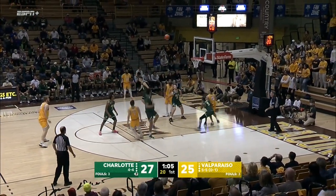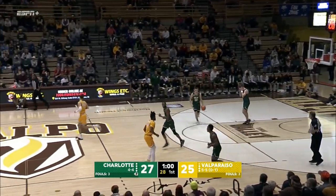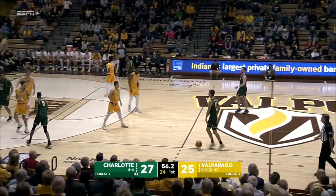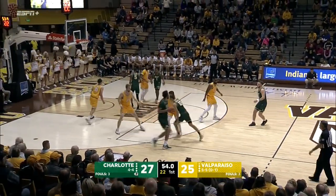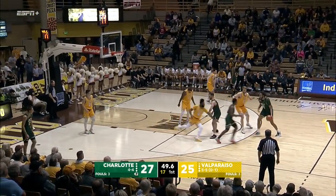Anderson probes. And he missed the shot. Butler with the rebound. Comfortable spot for Trevor Anderson, but unable to knock it down. Yeah, and a nice look. They'll take an open mid-range jump shot off of a ball screen from Trevor Anderson all the time.